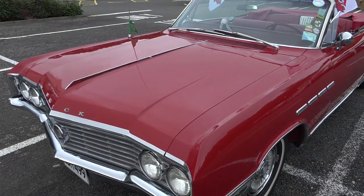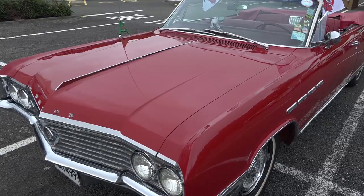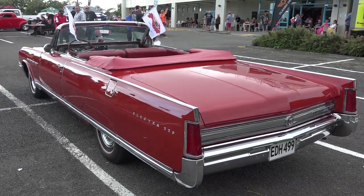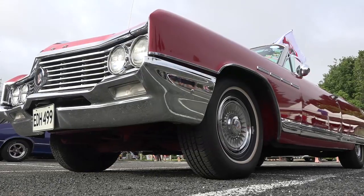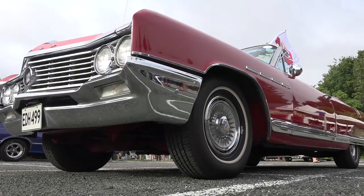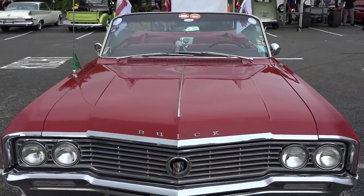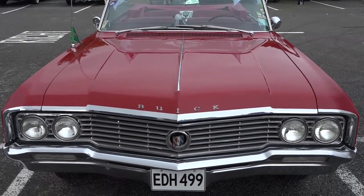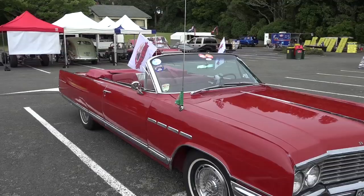1964 Buick convertible. This has got a unique story as well, right? Yeah. Well, this is a 1964 Buick Electra. Now it's done 37,000 miles from new. It's nearly ready for its second service, Frank. Oh, it's never had a spanner on the head. Totally original radiator. Everything's original right through. I put a new set of tyres on it.